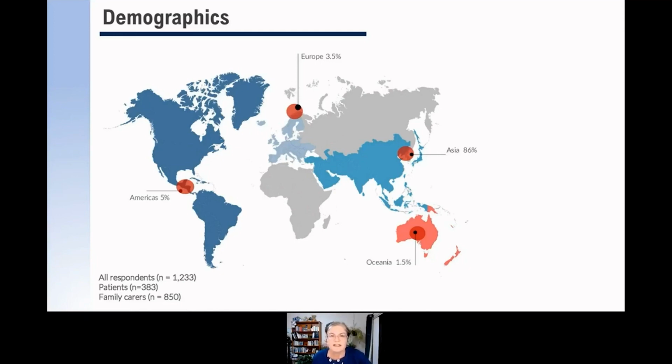First, China has over 3 times the population of Europe, so we would expect to have more Asian respondents. But the survey also happened to coincide with a lot of Asian conferences, so it got a lot of promotion in that region. And we also found that health professionals in China were able to distribute the patient survey link very easily because they have a high digital connectivity with their patients, and that wasn't the case in all countries.